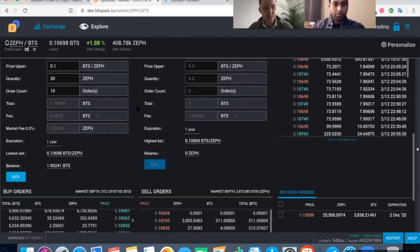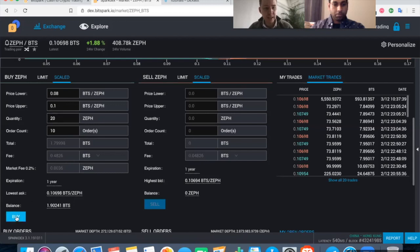So if I was to do that, essentially I can click that. I'm not logged in at the moment, but I can click that, and essentially that would execute that trade, and I would then be placing 10 orders all at the one time. I don't need a bot to do that. I can just log in to dex.bitspark.io and do that myself. So that might be good in a market where you want to set a number of different orders at different prices.